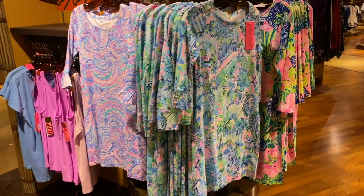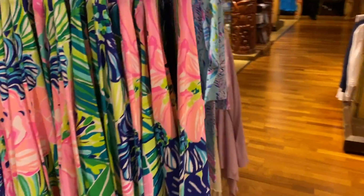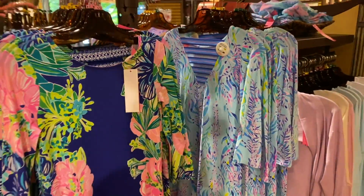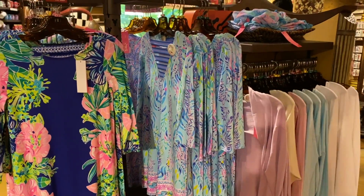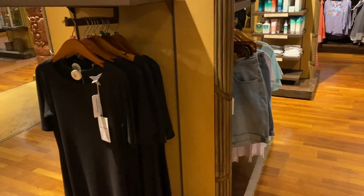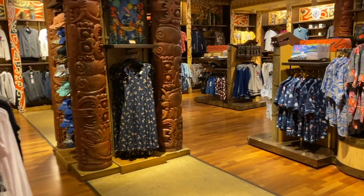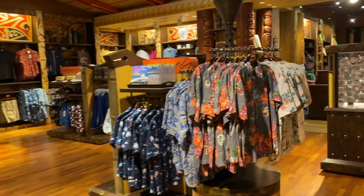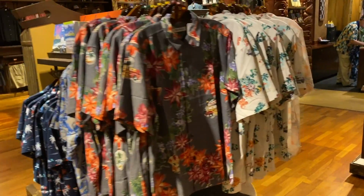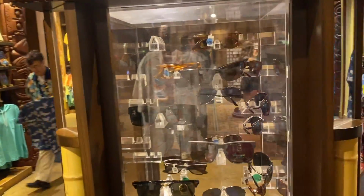A great thing that they sell here at Boutique is they sell Lily Pulitzer branded things, which again your discounts work on. So Disney Vacation Club, Annual Pass, cast member, you can use those on Lily. They also have a great collection of Tommy Bahama, Sir Tommy Bahama as I call him. And those, again, discounts apply to these things, and they also sell Ray-Bans and other designer sunglasses here.